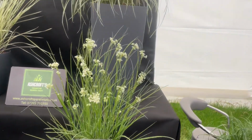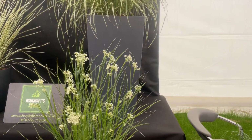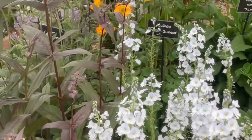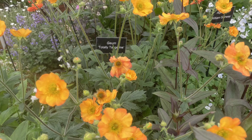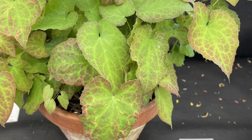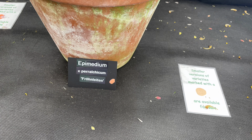And this one, I love this grass. This is Luzula nivea, and I've got this one. I've got it in pots, and it's just lovely. And some more lovely plant combinations, and I spy another geum. This is Totally Tangerine. And I also spotted this epimedium. This is the epimedium that we have got, and I never knew what its full name was, so I took this picture just so I could remember what it's called.